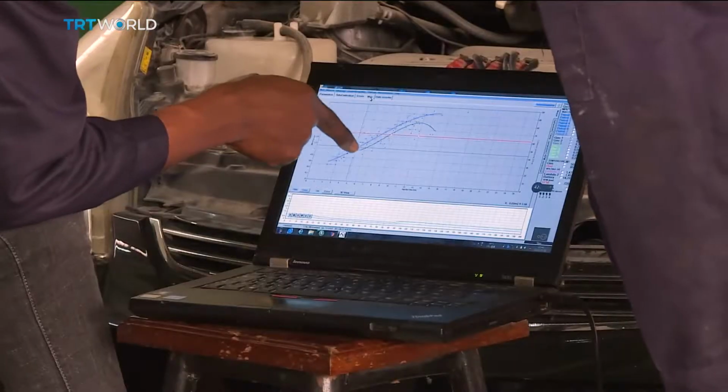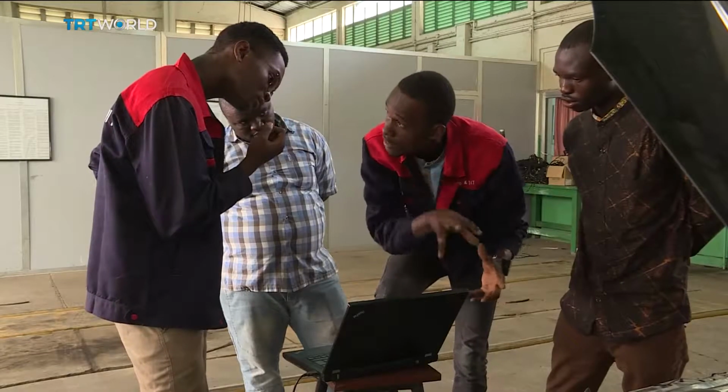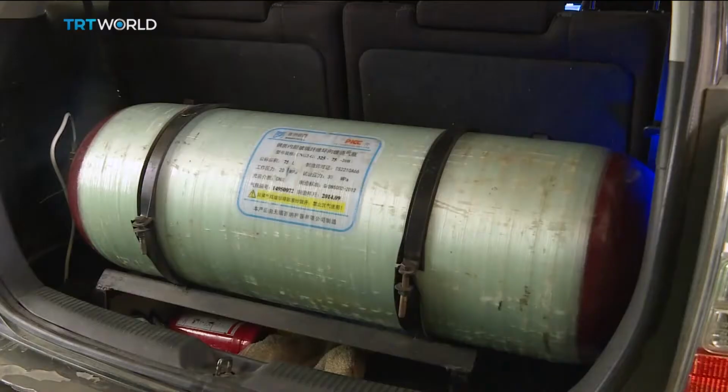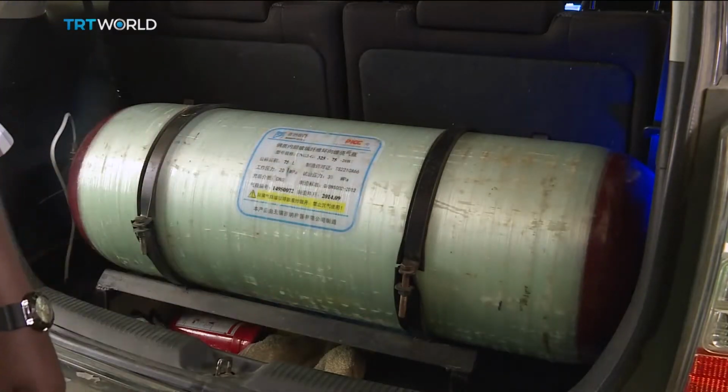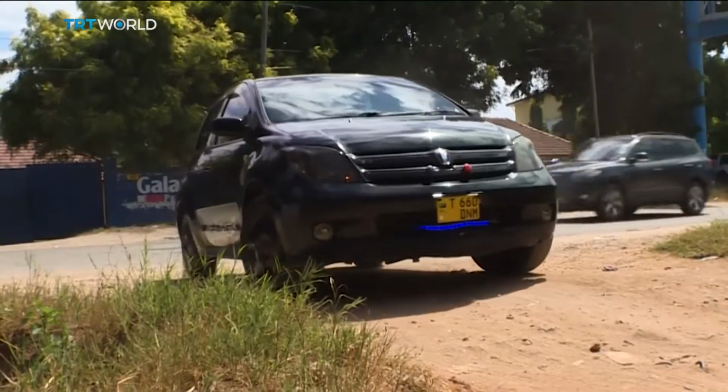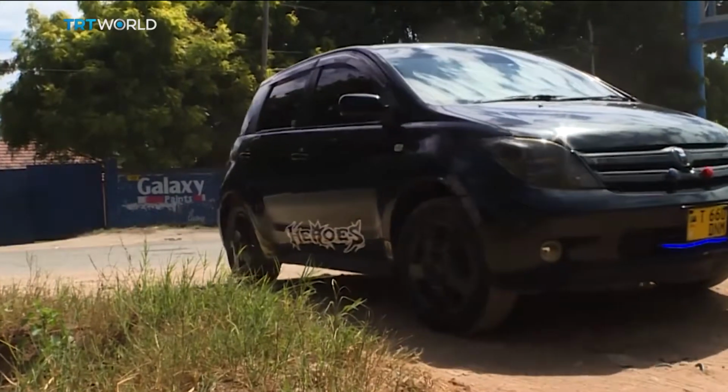But Tanzania has a long way before making this a mainstream option. Still, drivers like Lino are spreading the word, and the government hopes this cleaner option can offer a greener future for Tanzania. Daniel Kijo, TRT World, Dar es Salaam, Tanzania.